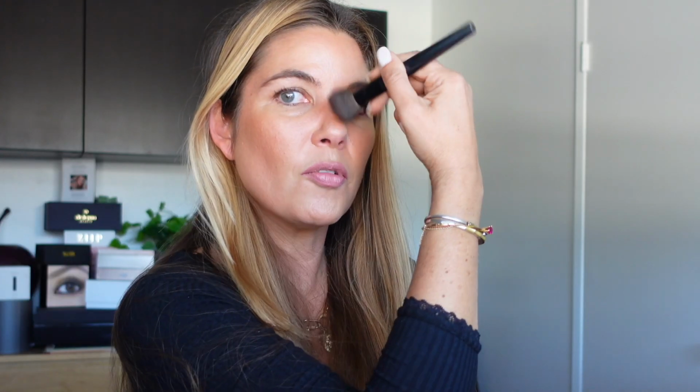A little bit on the top of my nose, and then yes, the hollows of the cheeks all around there. A little bit on the chin. Blush is a quick, easy go-to. This is the Saint Cosmetics Frosé blush.